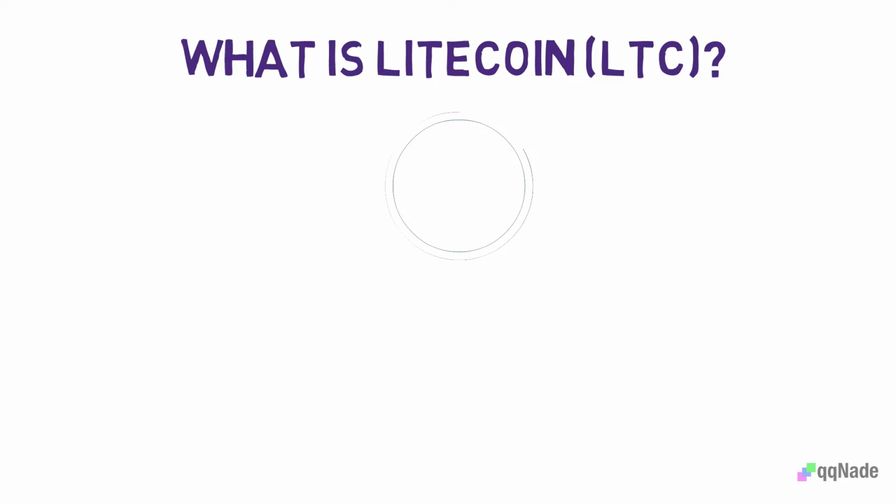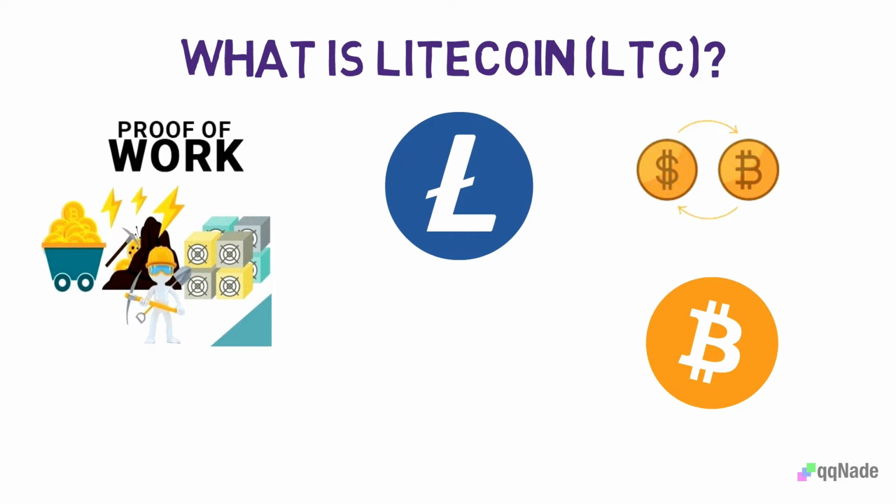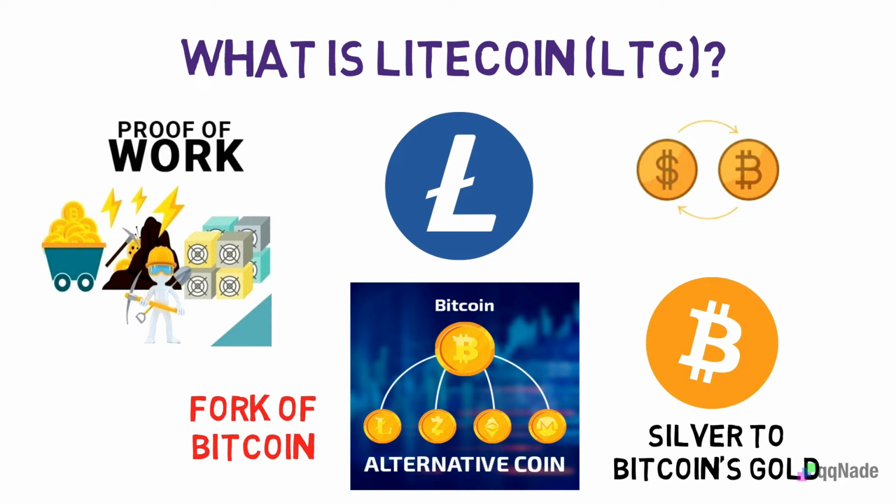LTC. Litecoin is a proof-of-work blockchain that focuses on being a medium of exchange, just like the first ever cryptocurrency, Bitcoin. Litecoin is one of the first altcoins ever. It was created as a fork of Bitcoin. Litecoin is supposed to be the silver to Bitcoin's gold, or so the developer of Litecoin claimed back in October of 2011.